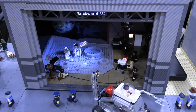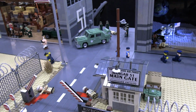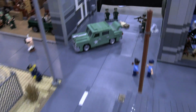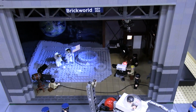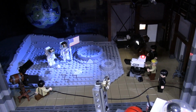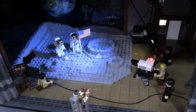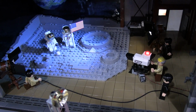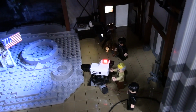All right, so after the main gate, and you can see here, this is from the fourth movie, The Crystal Skull. You can see the dead guards, the Russians, and Indy himself in back. And then next to it is probably the most popular cube on this layout, and that is the fake moon landing stage. This is a popular conspiracy theory, and we've even got the television crew and the CIA guys with rifles all sitting there monitoring it.